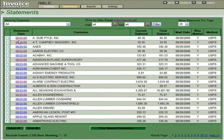When you're looking here, you're looking at the date of the statement, the customer for whom the statement is, the current subtotal on the statement, the total balance on the statement, the date on which it is to be mailed, whether it was mailed, and the delivery method for that statement.